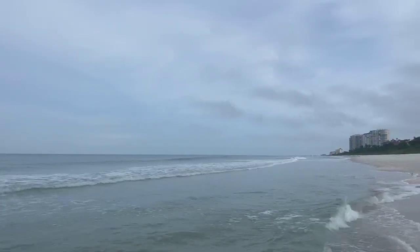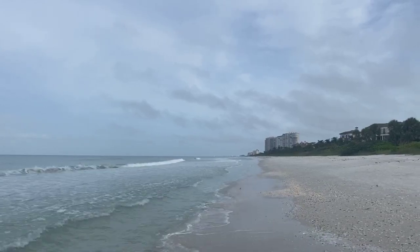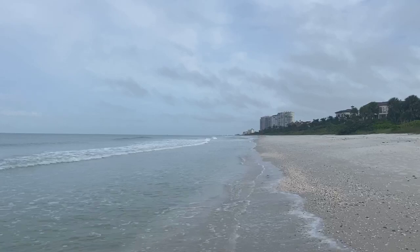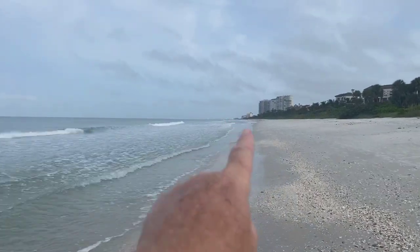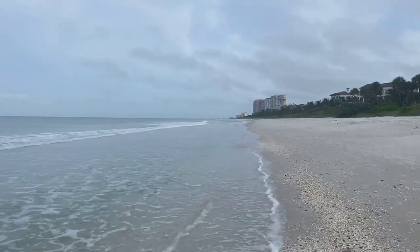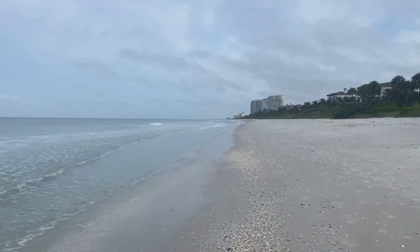Oh boy. So I have to go see that little whitish yellow condo. That's where I got to get up to this morning. That's my starting point and my ending point.